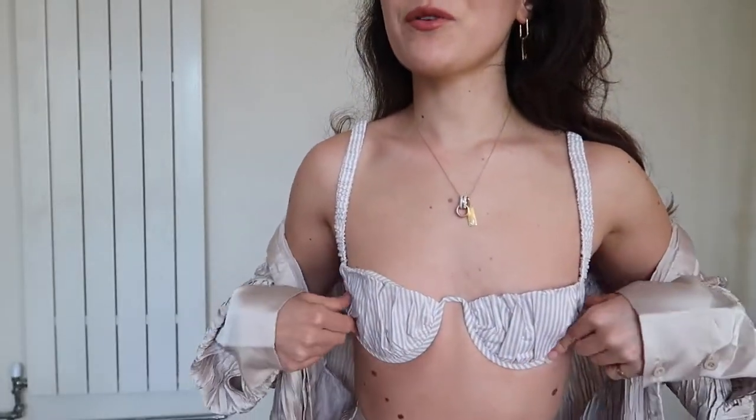And first of them, I'm going to talk about this top over here, which is an underwire. It's almost like, I would say, a bra looking sort of top. I have to be honest, it's not my favorite, especially because I have no boobs, so it just makes me look a lot flatter than what I am.